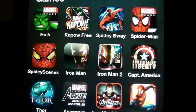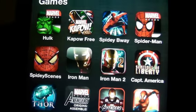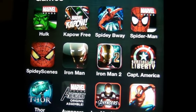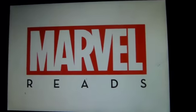Marvel Reads, what Marvel Reads are, they're read by Stan Lee. They're also interactive comic books. There's mini games in them, and they're very interesting to play. But I will play a short part of the Incredible Hulk, just to give you an idea of what they're about.